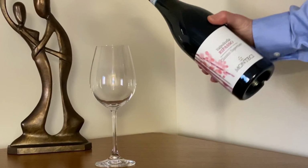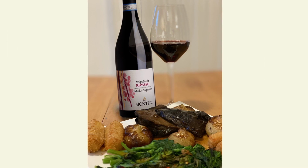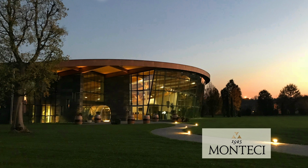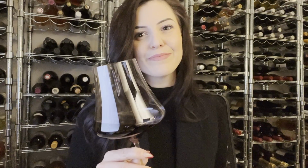I always love a bolder wine, and today's example is the Monteci Valpolicella Ripasso. Monteci is a winery that has some 200 hectares of vineyards, 70 of which are located in the Valpolicella area that is so well known for making Amarones and Ripassos.